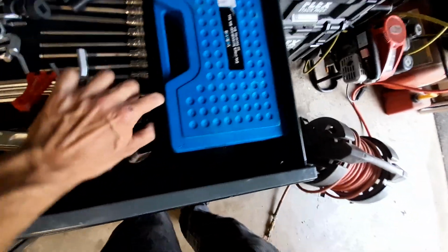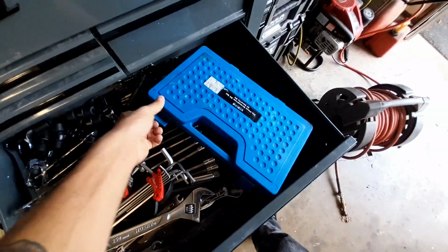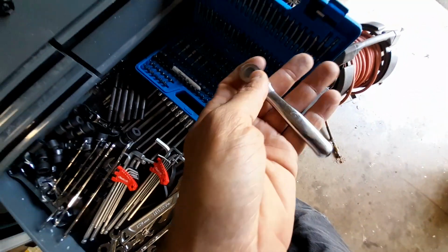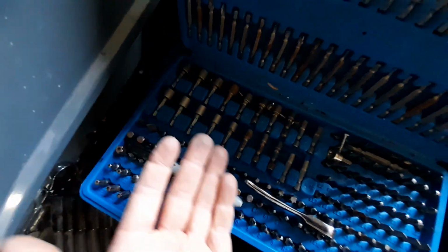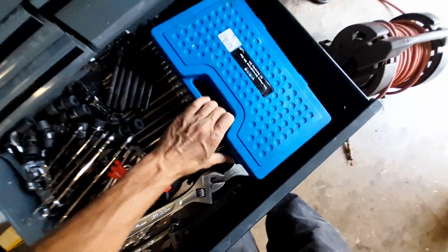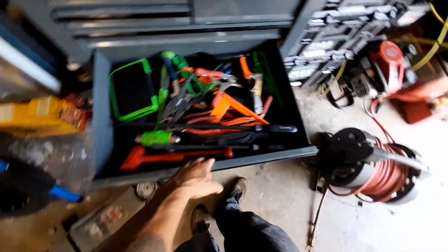This is a bit set, which is also one of my favorite tools. If I'm doing any type of mobile stuff, I take this out. Basically, you go online and you get the SunEx little ratchet set, and you get pretty much everything you can need. This was $20, $22 off of Amazon. The problem with the cheap bit sets is if you don't clean them and keep them dry, they rust so fast. It's not even funny.